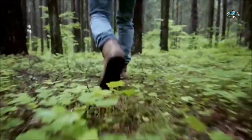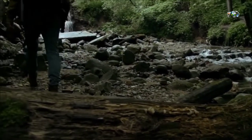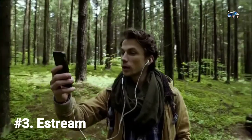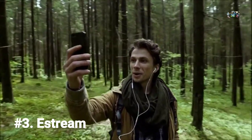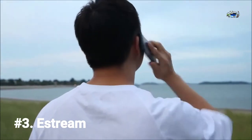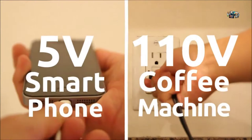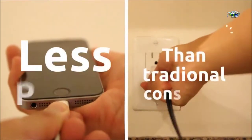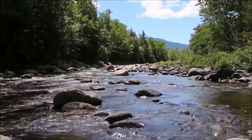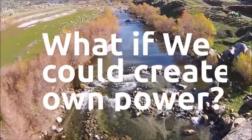I love going outdoors, staying connected with great Mother Nature, and staying connected with family and friends. I love sharing my adventures, but I've realized that it's really hard to get access to electricity to stay connected outdoors. The thing is, today's mobile devices use significantly less power than traditional consumer electronics. So one day, I came up with the idea, what if we could convert every energy resource into personal power?